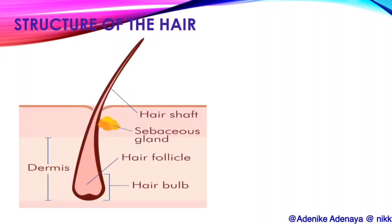I never knew that. Okay, enough of the functions of the woman's hair. Let us go into the basic structure of the woman's hair. Our hair consists of two major parts, the hair shaft and the hair follicle.